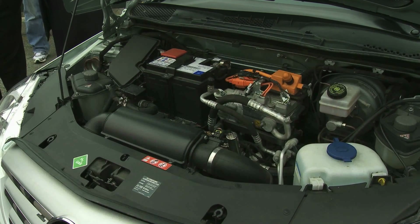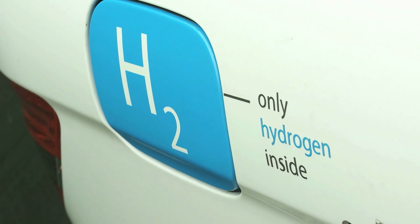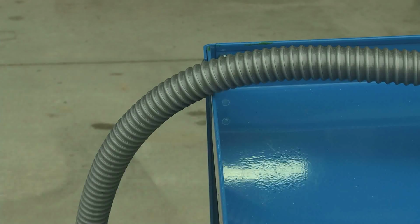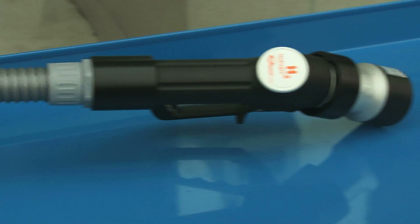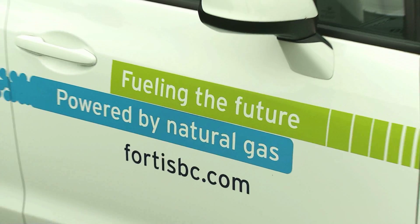CSA Group has seen an increase in requests for testing services for high-pressure hydrogen components and fueling station components for alternative fuel vehicles, and has made significant investments to address the growing needs of the alternative fuel market in Canada and around the world. The new laboratory here in Langley stretches over 1,800 square meters and offers testing services for easier and faster access to global markets. Using the very latest in equipment and technology, this lab specializes in testing and certification of high-pressure fuel storage and fueling station components for alternative fuel vehicles.